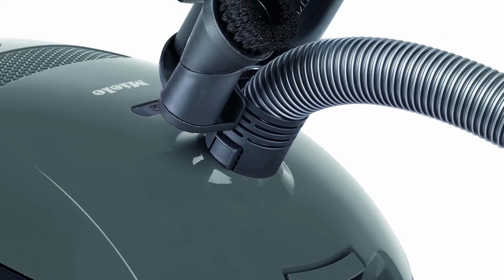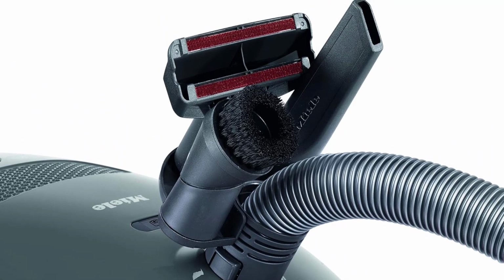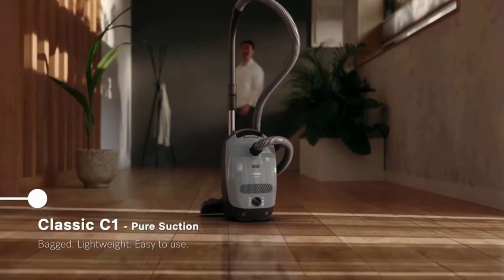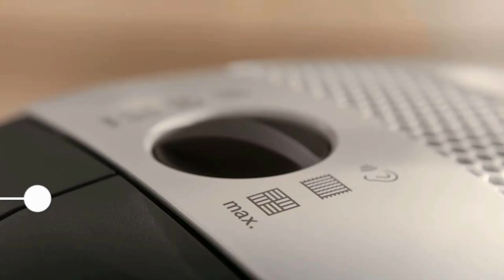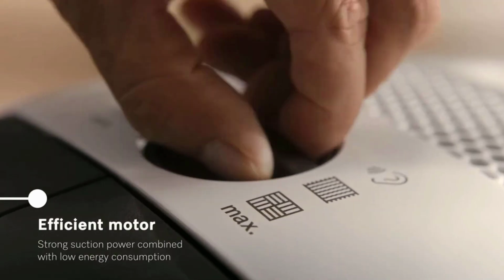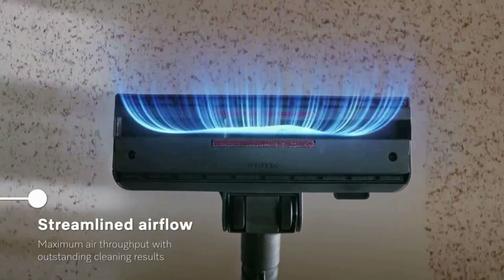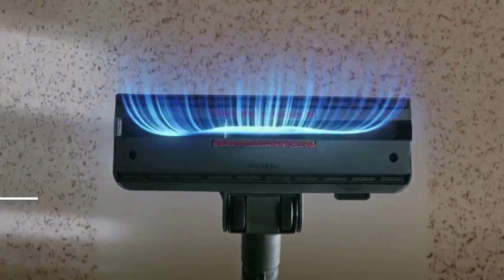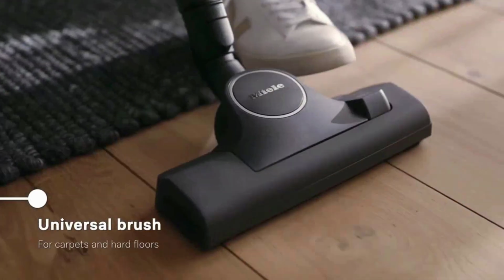That said, this version of the C1 doesn't have an electrosocket at the base of its hose, so it's incompatible with powered floorheads, and the standard STB 285-3 floorhead doesn't provide enough surface agitation to draw out debris embedded deep within carpet fibers. If you have a lot of thick carpeting in your home and are considering a Miele C1, spend a bit more on a C1 variant with an electrosocket, like the C1 Cat and Dog.